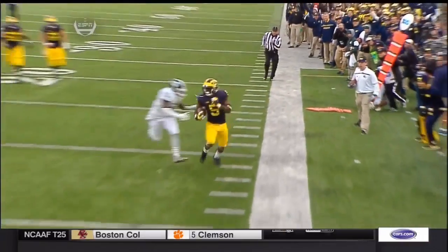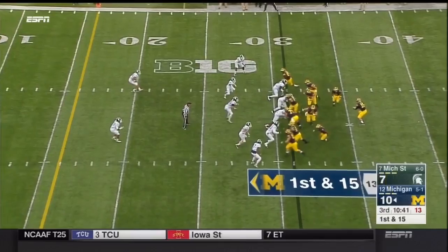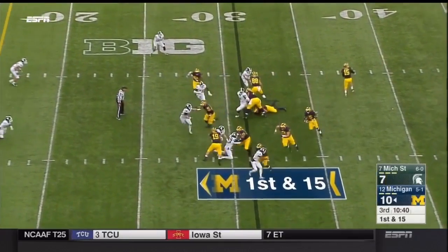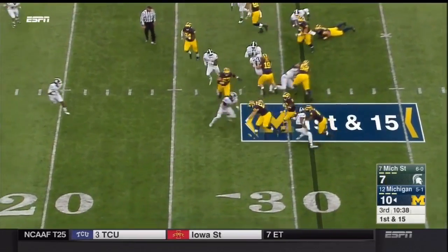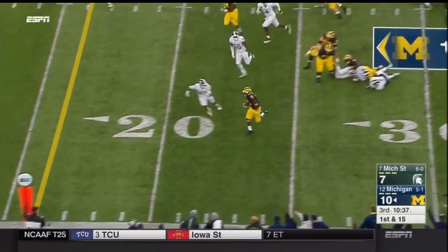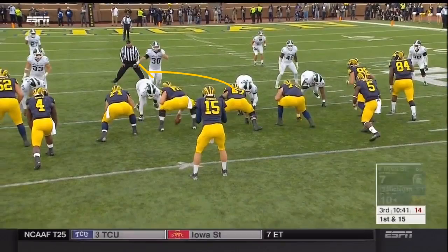The key to this play here is the middle linebacker. If Kyle Kalis can get to that middle linebacker, then Glasgow doesn't have to turn and take that block, and maybe he gets down to the next level and they walk in. But it's important to note that's a very, very difficult block to pull off, where you're asking the right guard to go get to the middle linebacker to cut him off.